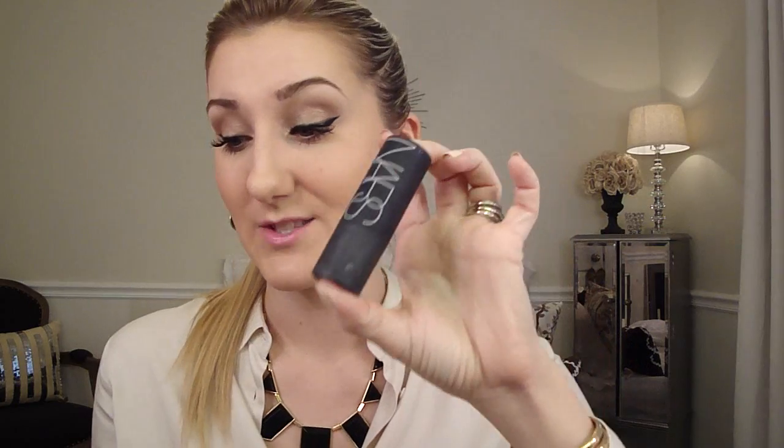They set up very dry once they're actually on your skin. They don't stay sticky. I might do a video on cream blush soon to kind of show you how I apply them and good tips and stuff, but these are great, especially the NARS Orgasm one. I have been using this one like crazy.